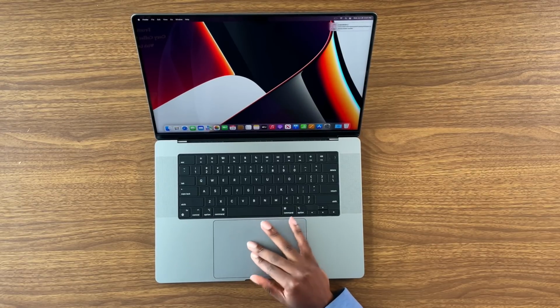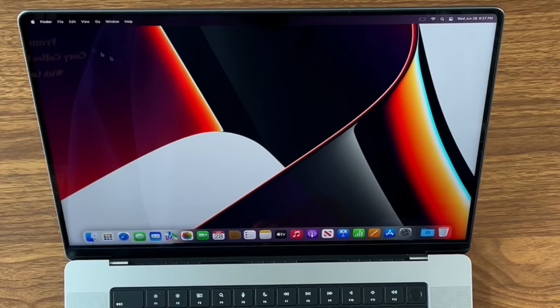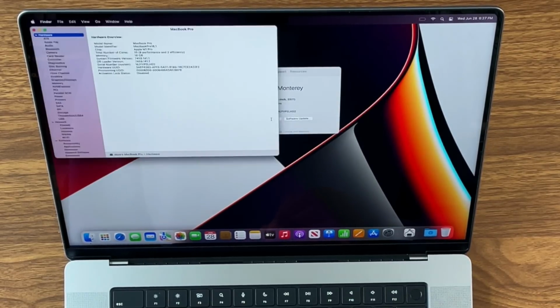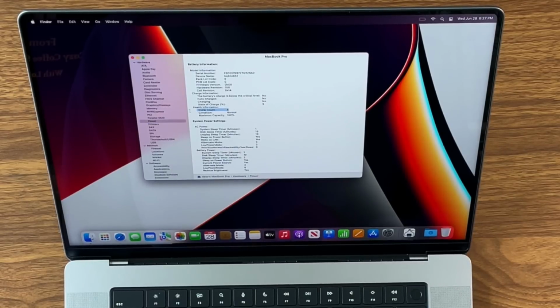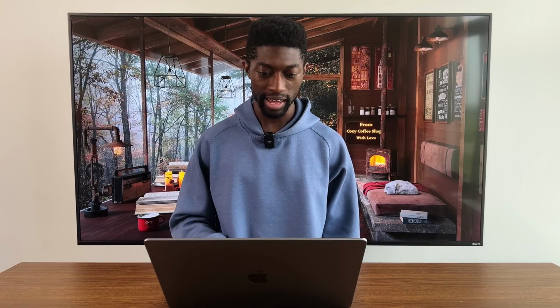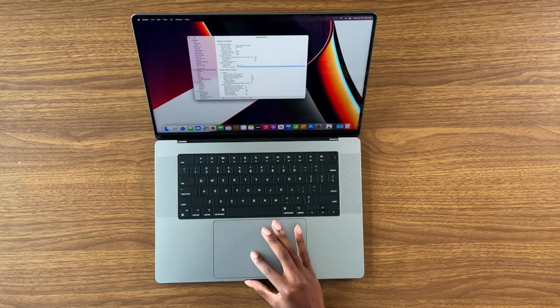All right, so it says I'm on low battery. So first things first, I want to click on About This Mac. I want to go to System Report, and let's go ahead and see what the battery is looking at. So I believe that'll be under power, and the cycle count is 4. So this is pretty much a fresh battery that came from either Apple or the person before rarely used it. The maximum capacity is at 100%.